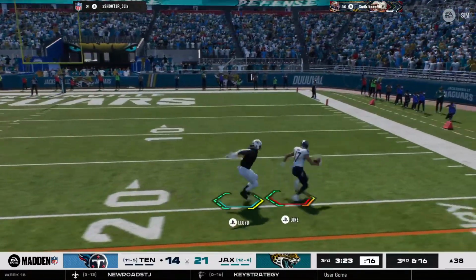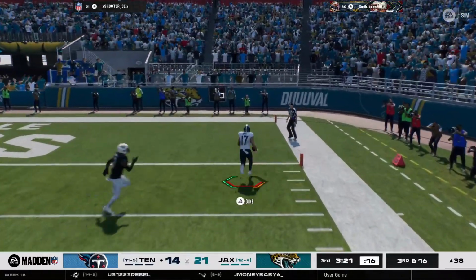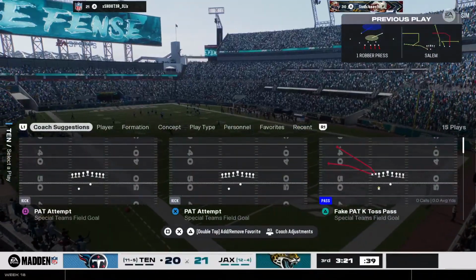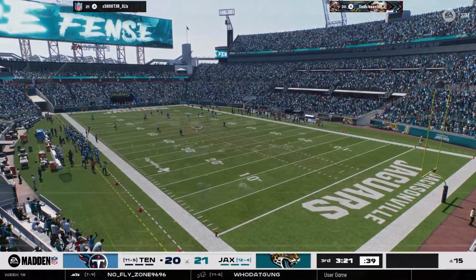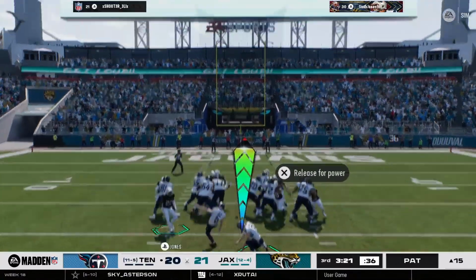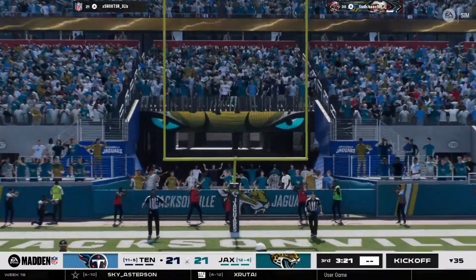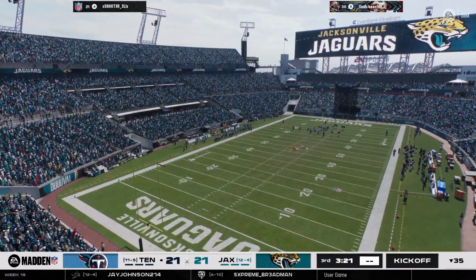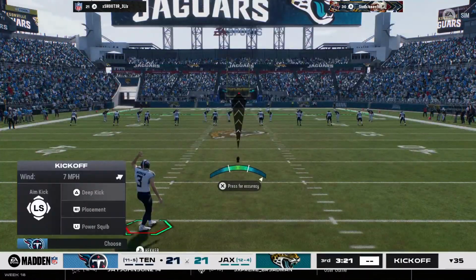Complete. He's got room to roam. Touchdown, Titans. A great effort there. 37 yards. And the Titans are an extra point away now from tying this ball game. Extra point by Sly is up and good. And we are tied at 21.